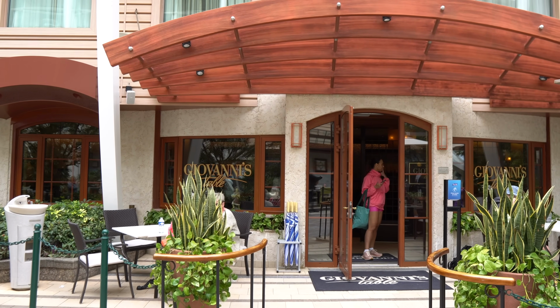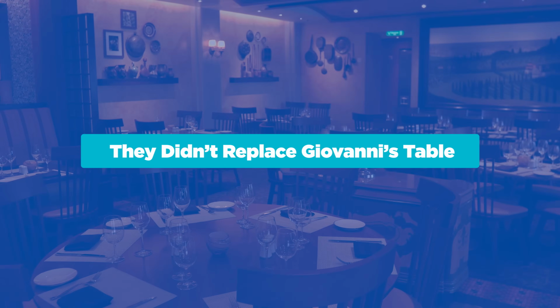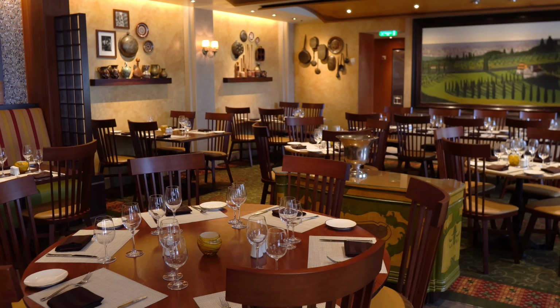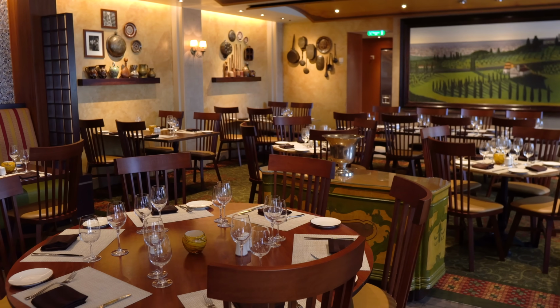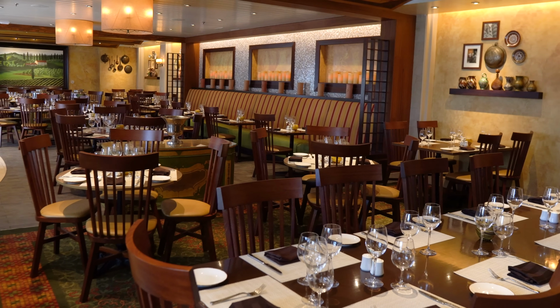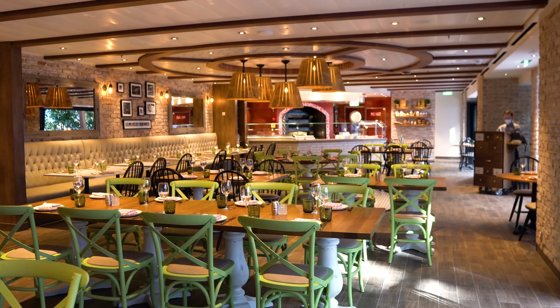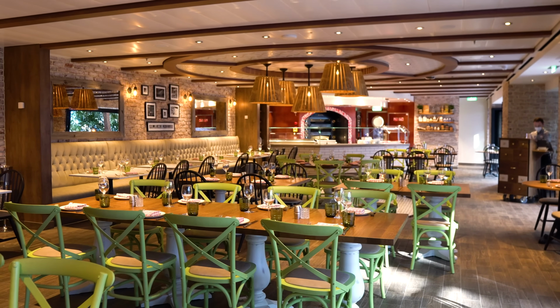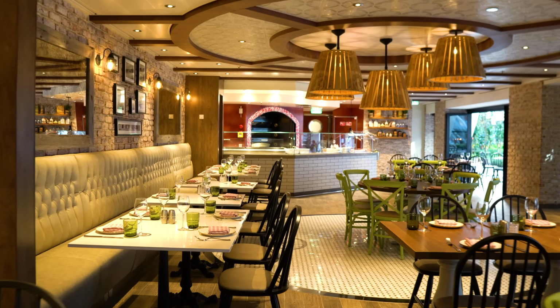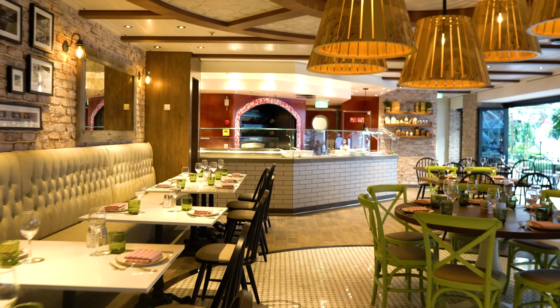Another surprise for me was they didn't replace Giovani's. So Royal Caribbean still has 2, really 3 concepts of Giovani's on their ships. Allure of the Seas has Giovani's Italian Table. This is the OG version, the 1.0. And on newer ships, they've rolled out Giovani's Italian Kitchen. We saw this with Freedom of the Seas when she got her amplification, and it's on Utopia of the Seas and the Icon of the Seas and a variety of other ships.